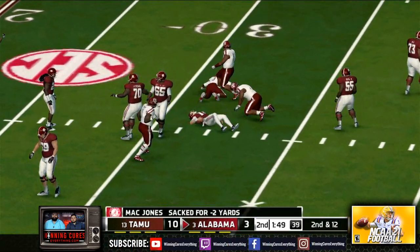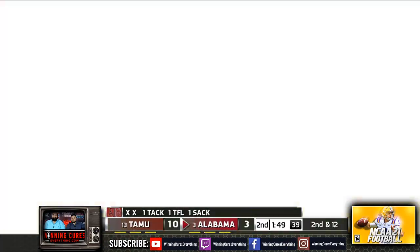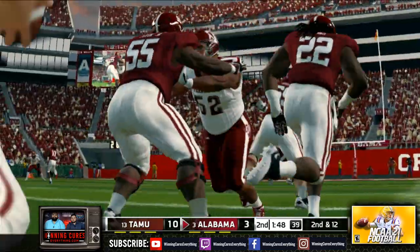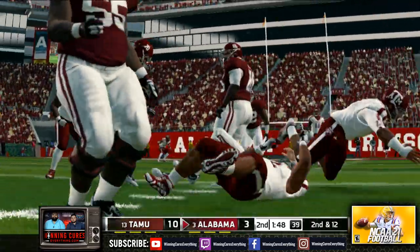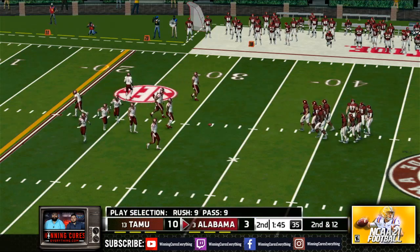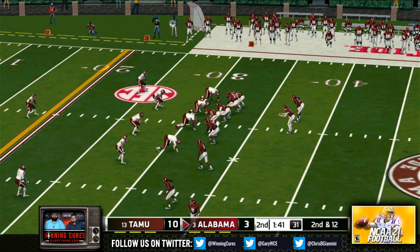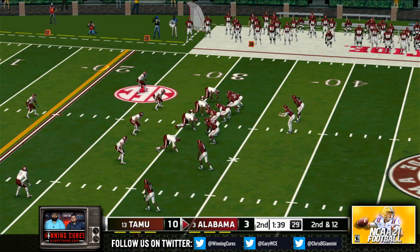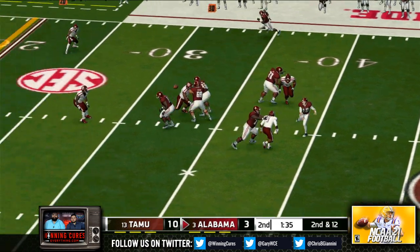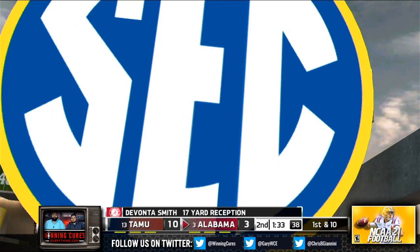He's got to throw in a hurry. That's a great tackle at the 32. The protection broke down. The defense was in the backfield in a hurry, and they brought the quarterback down. Nice play. From the 32-yard line, second down. Hauls it in as he's pushed out of bounds.